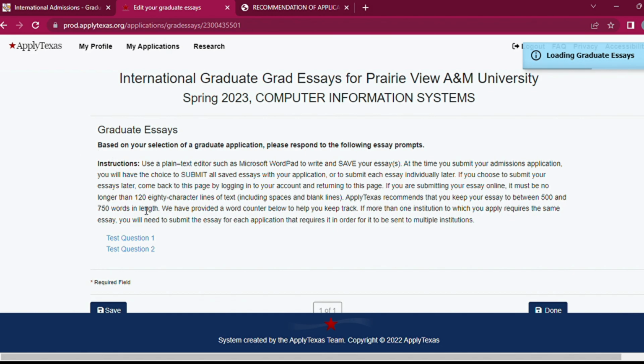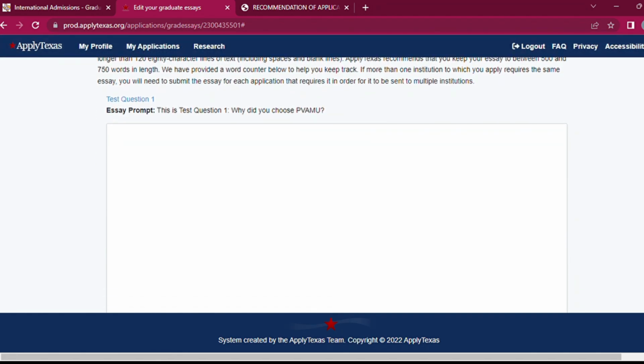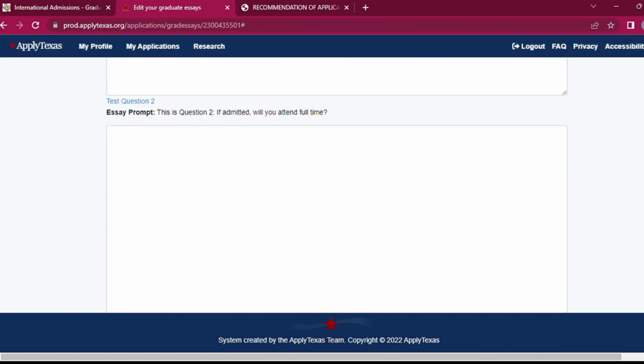So they have two essay questions, and it is recommended to keep it between 500 and 700 words in length. So we start with question one. Question one is basically asking, why did you choose PVMU? This is a very simple question. For me, this is much simpler than writing a statement of purpose. Just go online, read about the school, draw up facts and details about the school that you like, connect it to yourself and put it here, and you have your 500 words essay. Submit it, c'est fini.